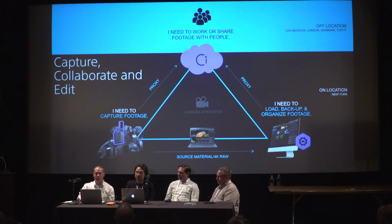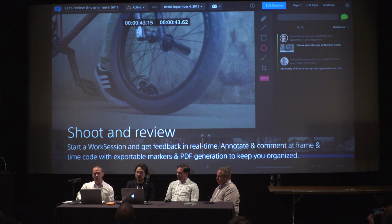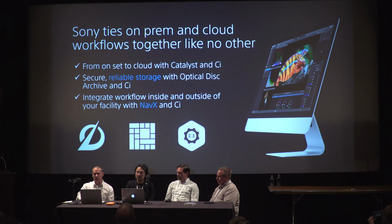And that's important in the way you share that content out. And here's an example of just really basic workflow. Capture, collaborate, edit, do it all again, right? Very simple, easy to take home workflows. Shoot and review. And great thing is that we're secure. We work with Sony Catalyst, we work with NavX, we work with ODA. All these things integrate together.